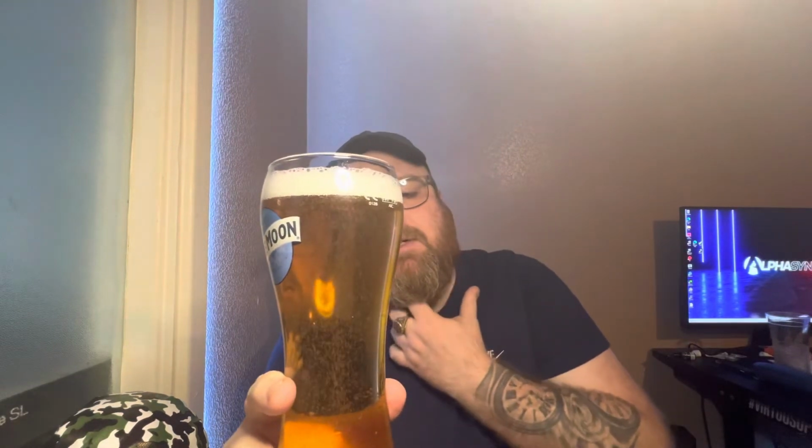Looks pretty run-of-the-mill to me. Doesn't look as nice as some of the other Polish beers I've tried, but it doesn't look bad. It's quite a pale lager. I find sometimes the pale lagers can be a bit shit, but let's hope this is an exception to that rule. Cheers, guys.